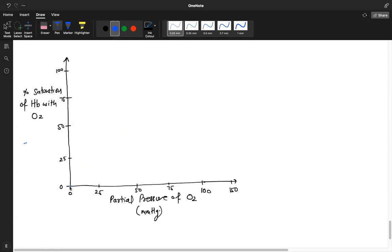Now let me make it a little better. It will start like this, it will go like this. Let's say we reach somewhere around here, around 60%, so 60% of hemoglobin, or more than 50%, is already bound when the partial pressure is still around, let's say, 35 mm of Hg. But what happens after that is the next half is not going to be very easy. As we increase the partial pressure, you will see that it's not increasing as such.